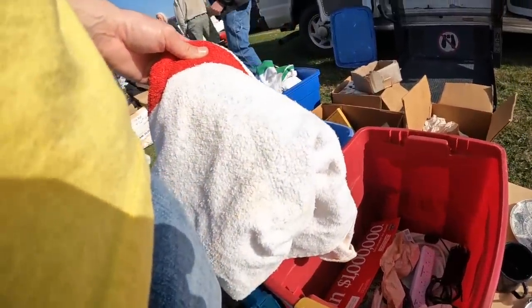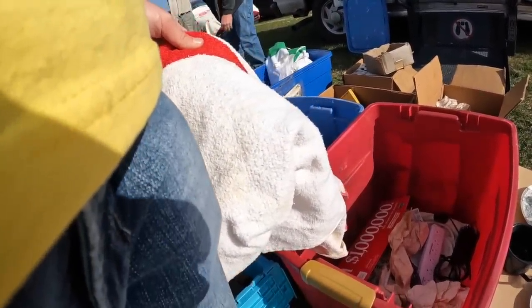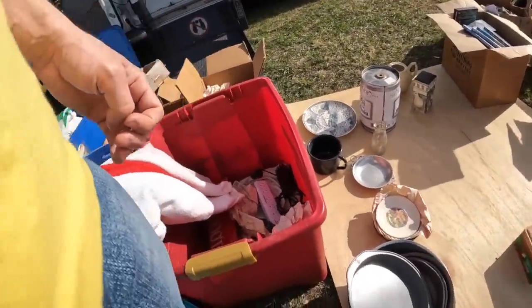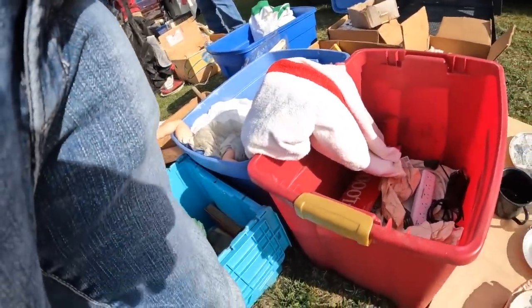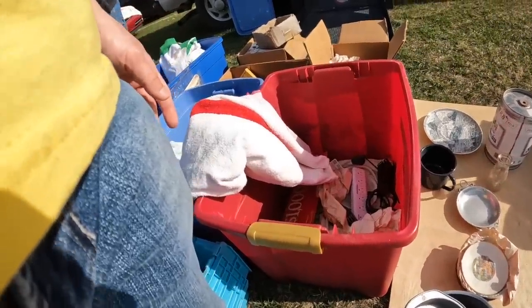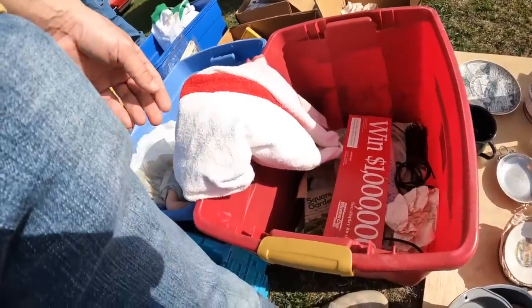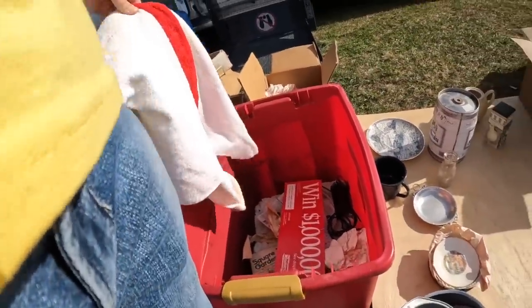You don't have the full chain. How much for the light? The lighter one is $2. What do you want for the little flyer? 50 cents. How about $2 for the whole thing? Yeah. All right, thank you. How much for a blanket? $1. All right.